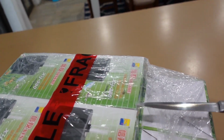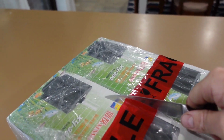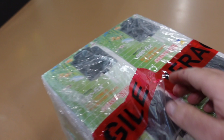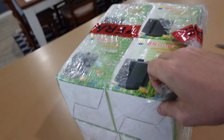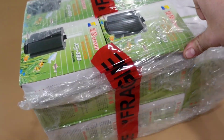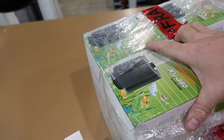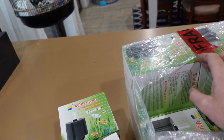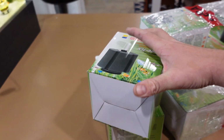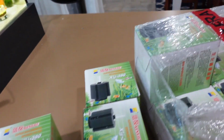You guys have seen I've got so many sponge filters. I've actually been wanting the xy-380 high flows. Now I only want the sponges, but you can't buy a high flow sponge only, you can only buy the full kits. So my plan was to buy the high flows and swap the standard ones out in the fish room for the high flows on my big filters, if you know which ones I mean.